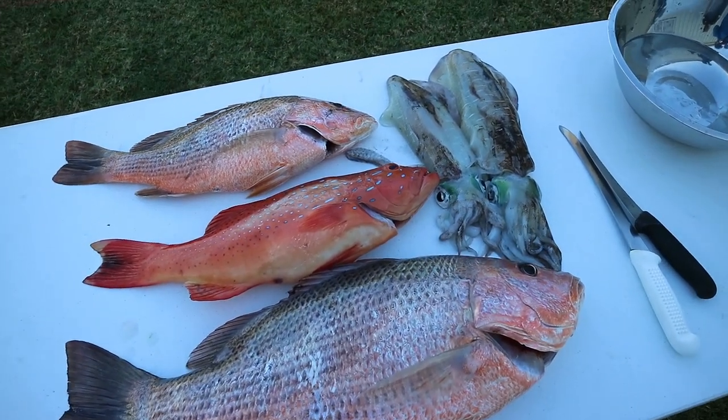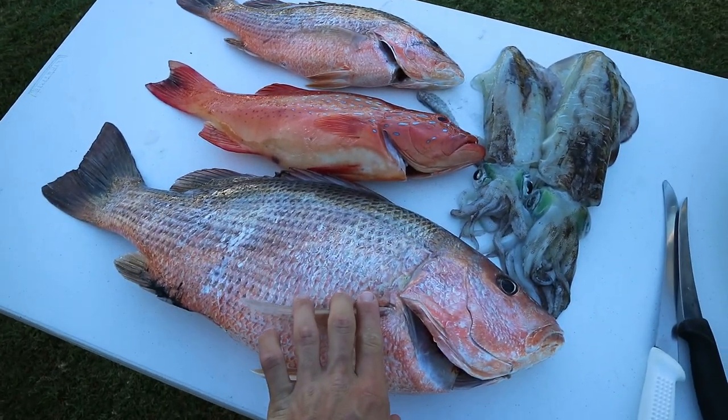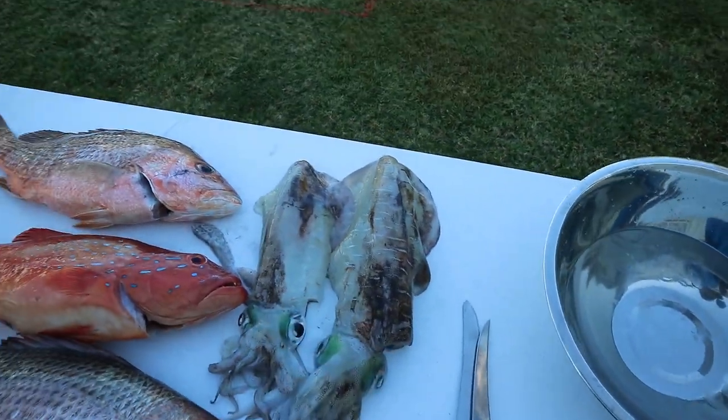Here's the lineup from today's little mission. Sophie's 66 centimeter finger mark. What do you reckon? First one. And a couple of nice squid there.